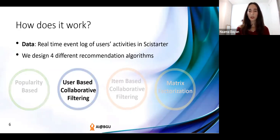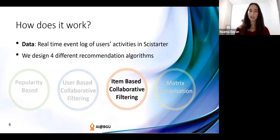The second algorithm is user-based collaborative filtering, which recommends projects that users similar to the target user have contributed to. For example, if Mark, you contributed to the project Starcatcher, and I know that I'm similar to you in the projects we participate in, we participated in the same projects, so I might as well like the project Starcatcher that you participated in. Another algorithm is item-based collaborative filtering, which instead of user similarity, recommends projects based on item similarity. If 2 projects are similar and I participated in one project, then the second one will also be recommended to me. I will also mention that we recommend only new projects that the user hasn't participated in in the past.